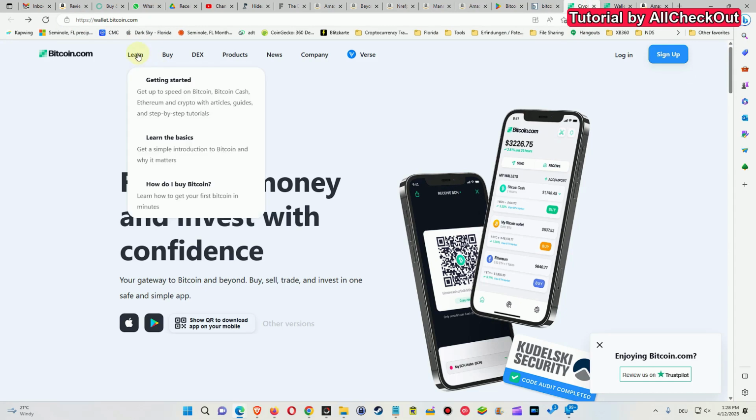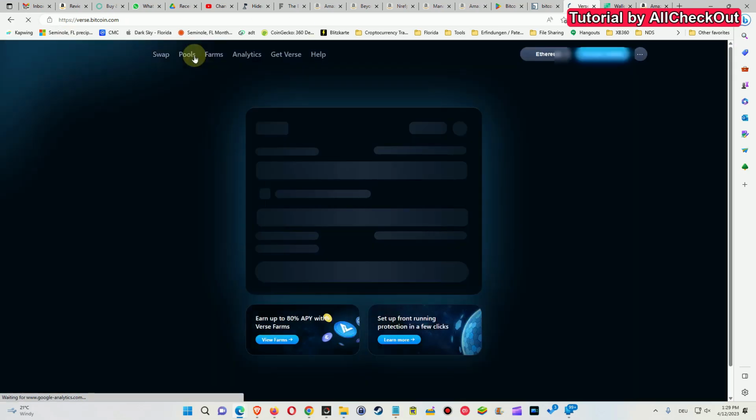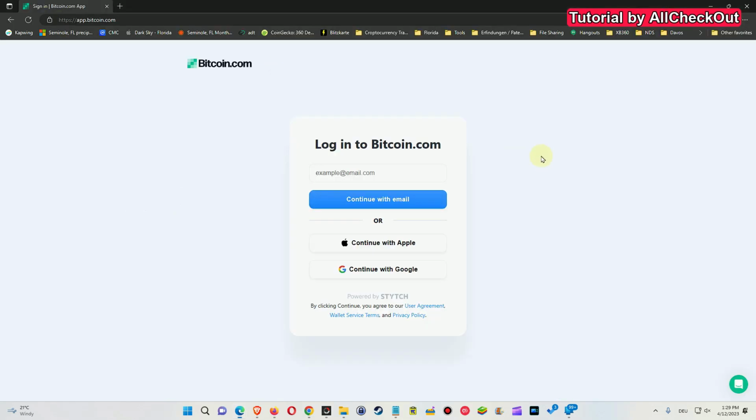There is also the wallet.bitcoin.com. It's same website. It's another subdomain, but this is not the decentralized wallet. When you're using the bitcoin.com app, then you're using the decentralized wallet. So that's a different thing. But again, it's the same company. You could click on that and then it brings you to the Verse, which is their decentralized exchange. And Verse is also their token, the main token of their decentralized exchange. But it's not the self-custody wallet. It's a different thing. But we are already pretty close.